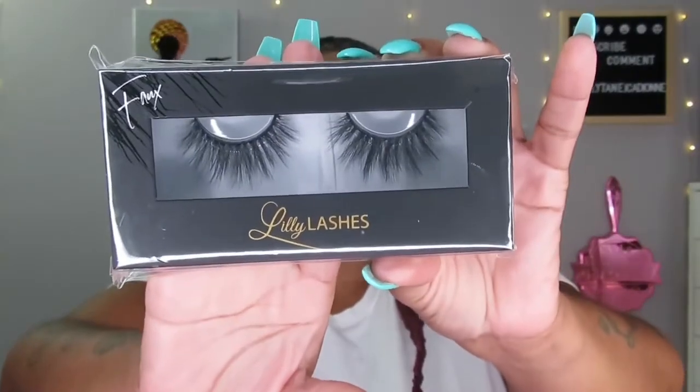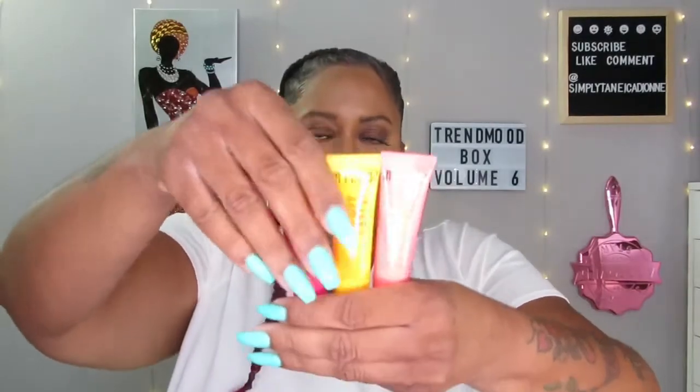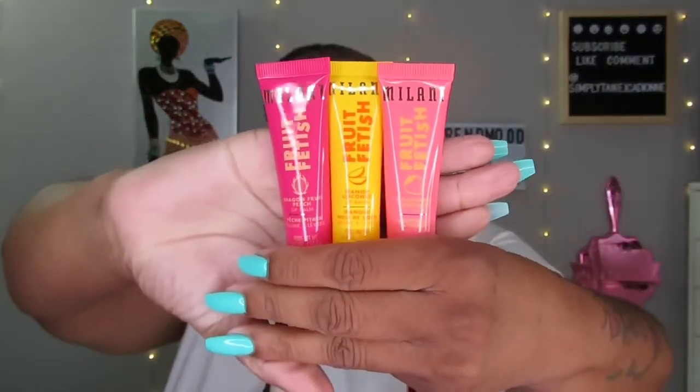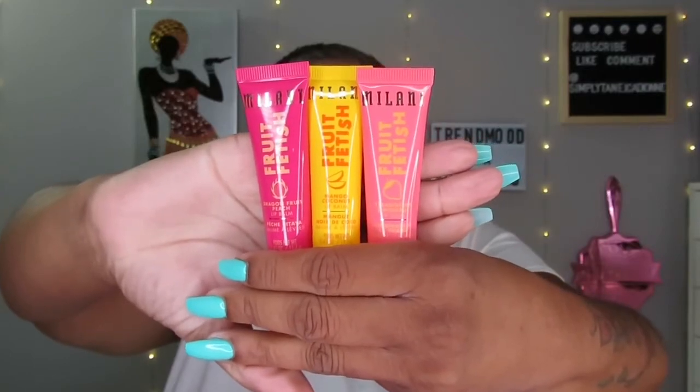So yeah, these are really pretty. I can't wait to try them. These are really, really nice. Number four. And then I see they gave us three Fruit Fetish lip balms. These are cute. Strawberry lemonade, mango coconut, and dragon fruit. Yeah, three of them. This is nice.